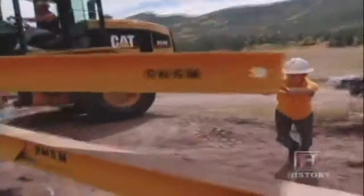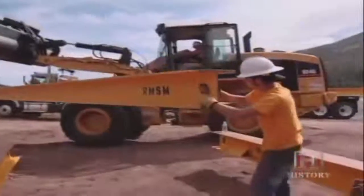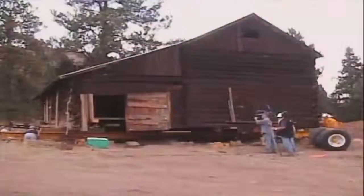Next on Mega Movers, crisis hits in Colorado. Hey! Damn it! Move that beam back! A 120-year-old building is on the verge of tumbling to the ground.